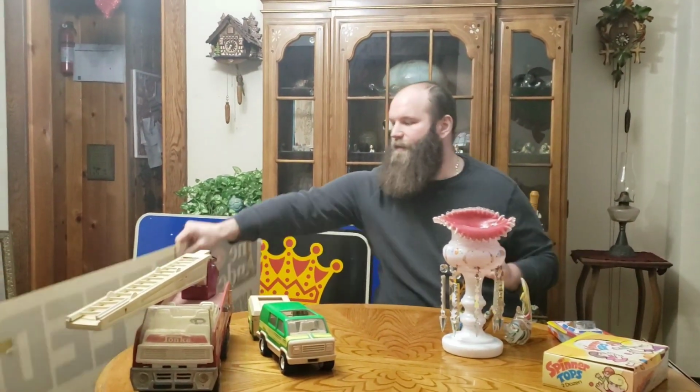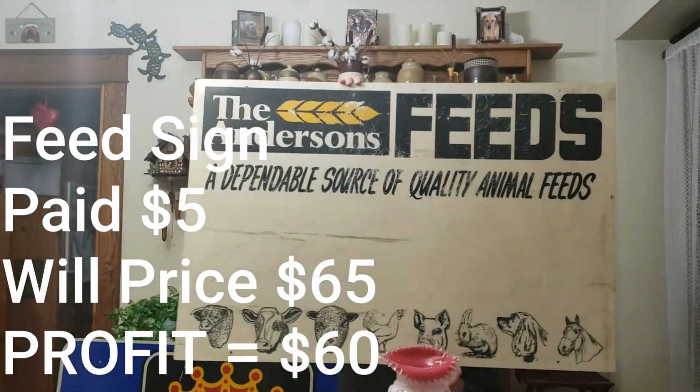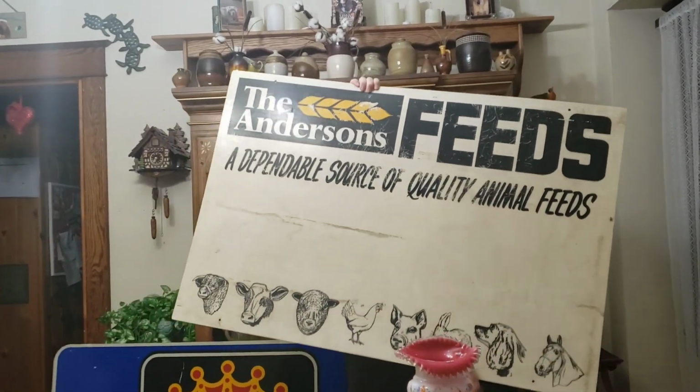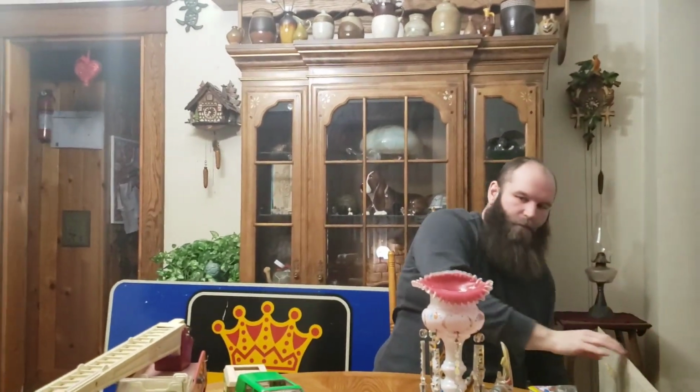Perfect. Okay. Then we got the feed sign. Again, another good buy. Like I said, we got that for a really good price. It has all the animals and stuff on it. That'll sell pretty fast. Again, good price on it.